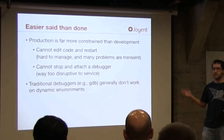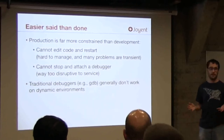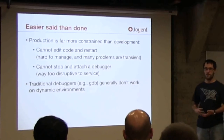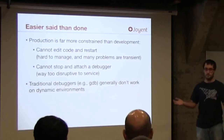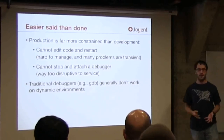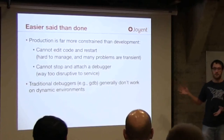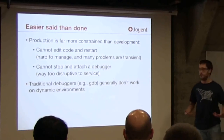Similarly, you can't necessarily stop and attach a debugger, right? It's very disruptive to attach GDB or the Node debugger or something to a service that's actually servicing some large number of requests per second. It has a huge impact on latency. And hopefully this is not controversial. Does this match people's experience? It's definitely a big thing for us.